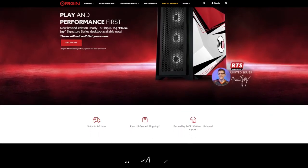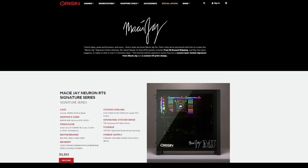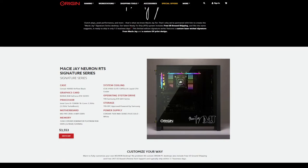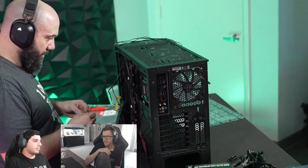And we have the following specs, which are going into the PC. I know that we have a little typo on the actual website itself for the power supply, but the case you see PJ building in is a 4000D Airflow. The graphics card on these systems is an 8GB GeForce RTX 3070 Ti. Got a 12900K in there for the processor. For the motherboard, we got an MSI Pro Z690 Wi-Fi DDR5. For the memory, we got 32GB of Corsair Dominator Platinum RGB DDR5 at 5200 megahertz. For the system cooling, we got an H100i Elite Capellix CPU cooler. For the OS drive, we got 1 TB of Samsung 870 QVO series. For the storage, we got 1 TB OPC approved, powered by Samsung. And for the power supply, PJ, correct me, which is the correct one that needs to be fixed? It is the Corsair CS750. That's the power supply that these systems will be having.